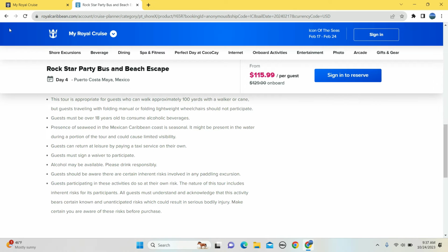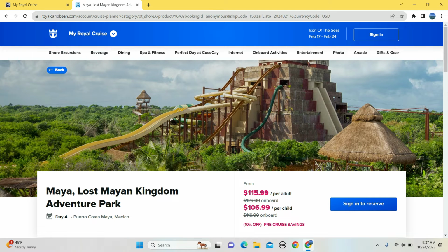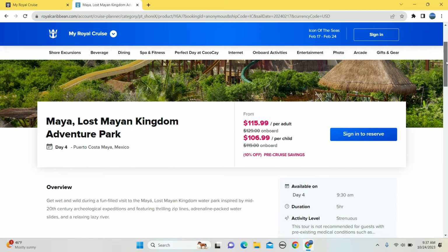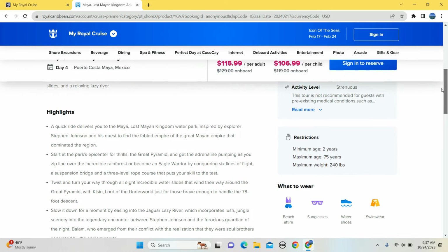Grab a kayak and you have to be 18 to drink in Mexico. Not on the ship. Ship is 21. Now here's the water park, water slides, adventure park, 115, 106, 10% off, leaves at 9:30. It's 5 hours. Maximum weight is 240.